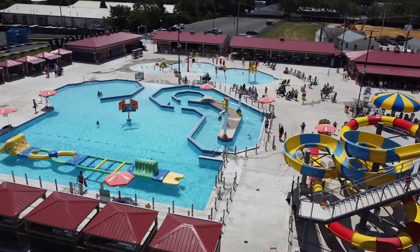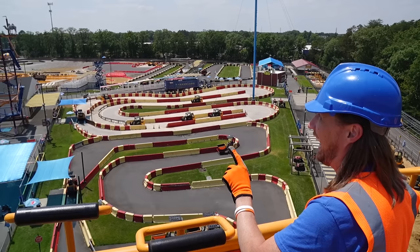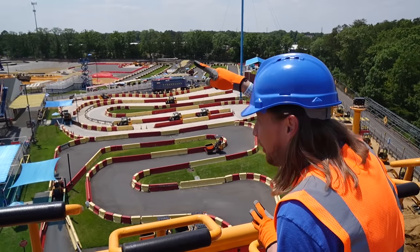And look, they have some awesome slides over there too. Oh, I think we need to go check that out. Hey, Mr. Operator, we need to come down. We gotta go to the water park.